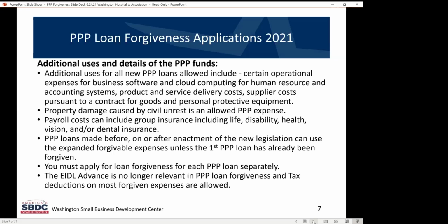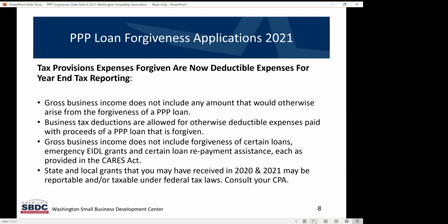And you'll see that visually when we go through our application documents. Relatively speaking, the idle advance from 2020 is no longer relevant as part of the PPP loan forgiveness process. And you can disregard having to worry about that particular thing for your 2020 and 2021 forgiveness process. Next slide, please.